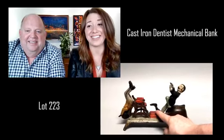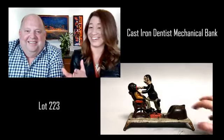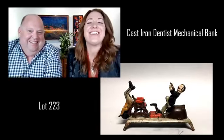Definitely. Lot 223. We're very excited about this. So this is the Dentist Mechanical Bank, and we have new GIFs to offer. She's very excited. She's been working on these GIFs for months now. So with the assistance of Julian, we have these GIFs to offer. And as you can see here, the dentist is pulling the tooth out of the patient's mouth here.